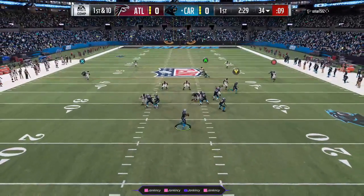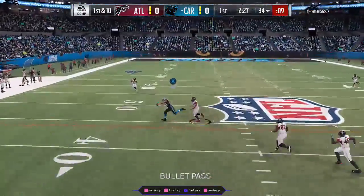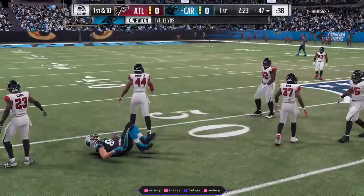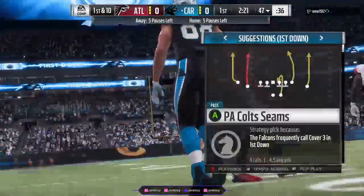Now a first down throw for Newton. And this is caught. It's Greg Olsen. And able to get this one across the 45 before brought down.